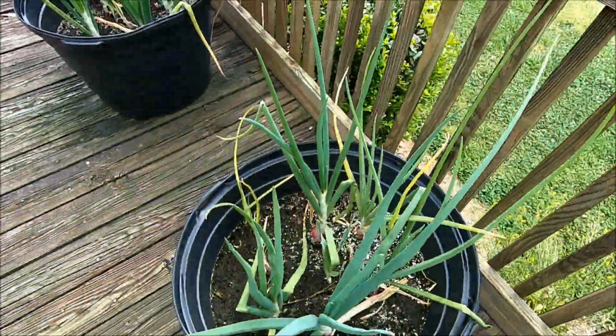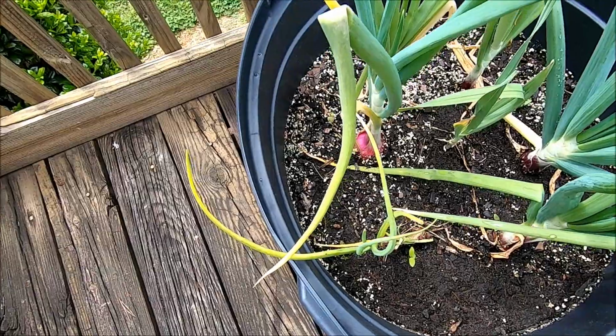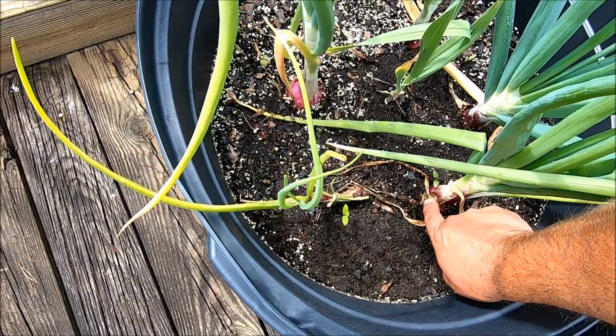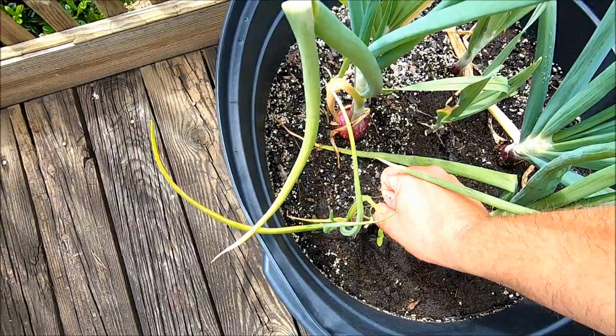Okay, thought I'd show you my onions. I don't know how much longer these onions have, but you can see there, that's about golf ball size. This right here would be about tennis ball size.